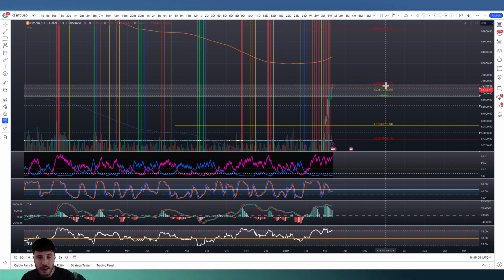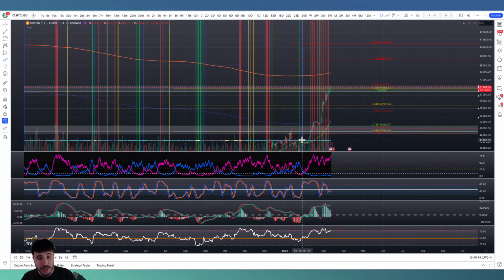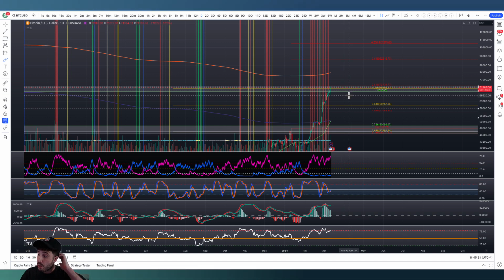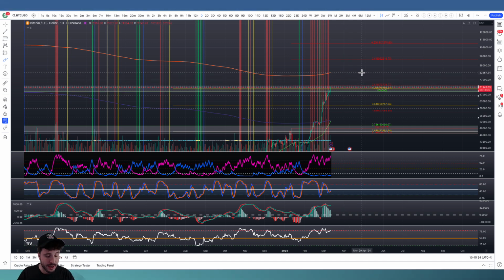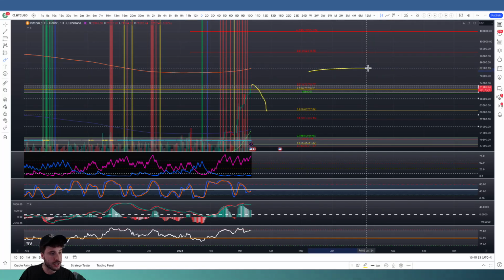We got rejected right at that 2618 extension, right at it. Right now we're at the next concrete ceiling. We broke through the previous concrete ceiling and then held that support, went right up to this next concrete ceiling. If we can break above 73K and hold that support, we're ready to melt up to crazy levels. But right now we're not above it. We're not holding that support. Right now we're getting rejected by it. So we have to remain cautiously optimistic.